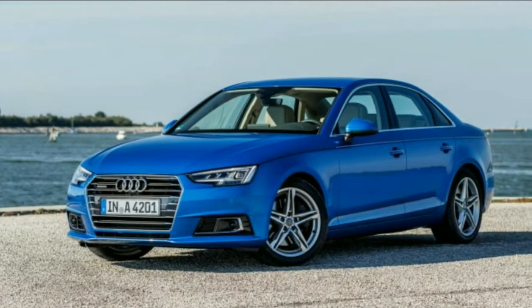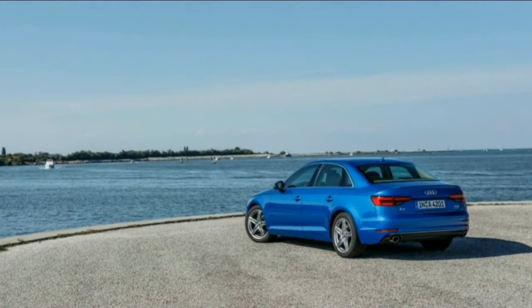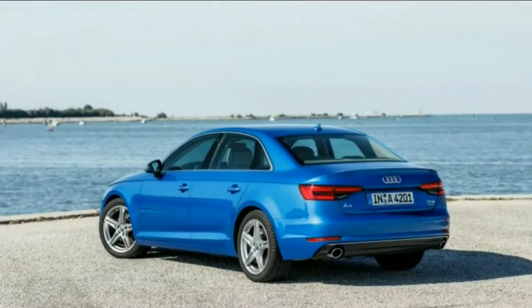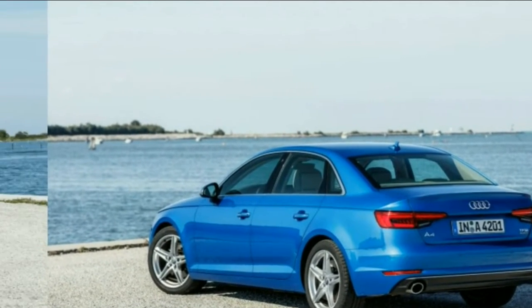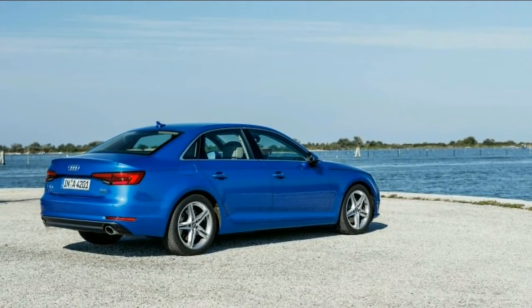A horizontally arranged dashboard dominated by a full-width decorative band that also contains the air vents helps the cabin feel quite spacious if not terribly intimate. Our test car came kitted out with gorgeous open-pore wood and buttery Nappa leather that would be at home in the A8, and we can also vouch for the stylishness of the A4's available patterned aluminum trim.